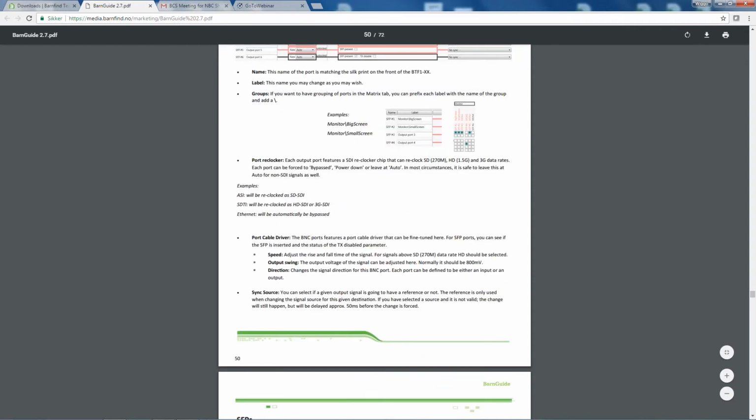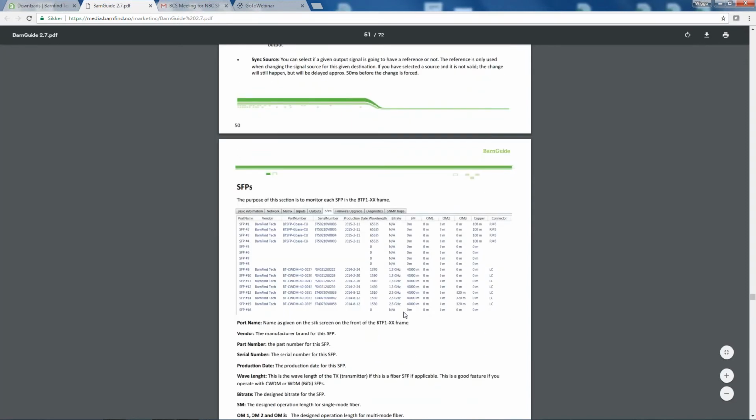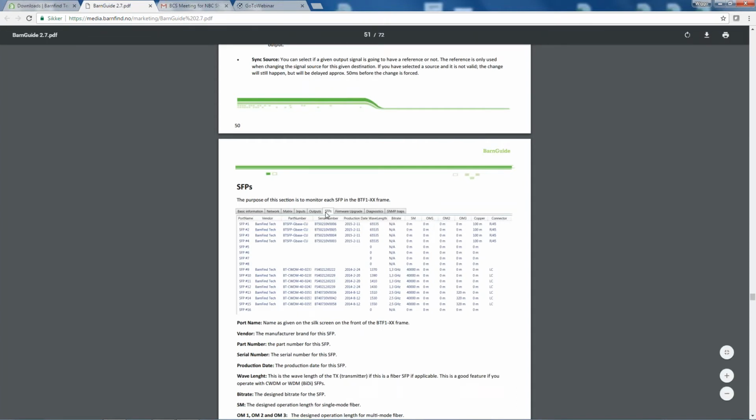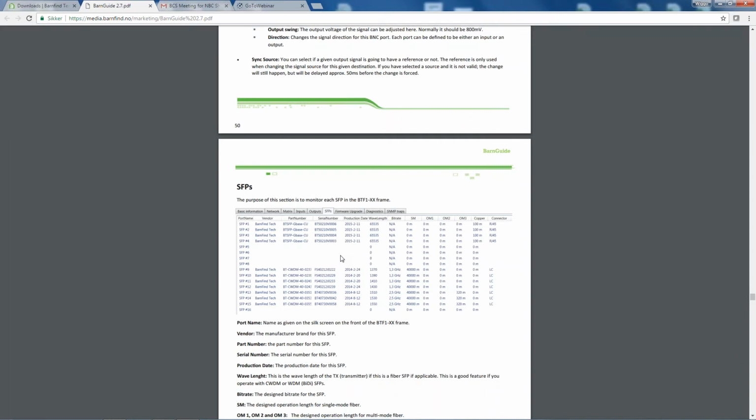Then you will also have a very nice thing here. All the SFPs you put into any slot of the Barnfind Mini will pop up if you hit the SFPs button. Here you see Barnfind SFPs, and in number 5 and 6 there may be a third-party SFP. Whatever information we can read from non-Barnfind SFPs, we will read out and tell you in this overview.